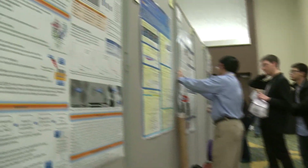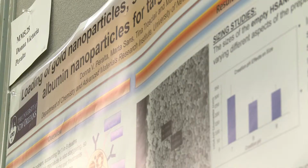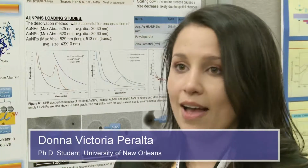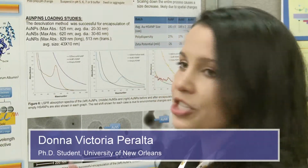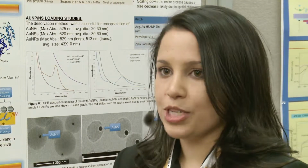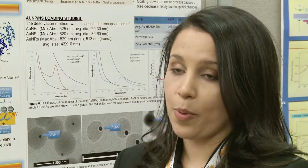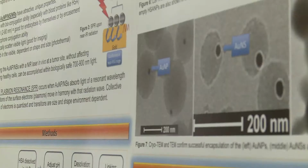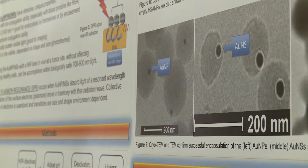The work I do is to try to create these HSA composite nanoparticles, which are made of a human blood protein that we all have in our bodies. So I'm creating a shell out of the protein and then filling it with either gold nanoshells, nanorods, or solid gold nanoparticles. Those have a very unique property. When you hit them with near-infrared light, they heat up.